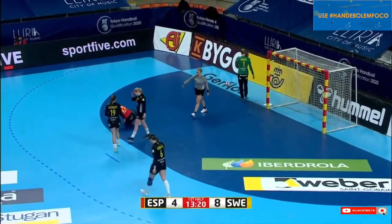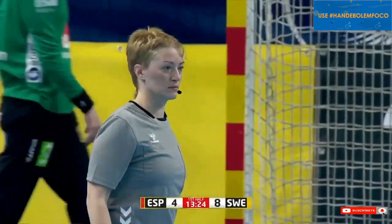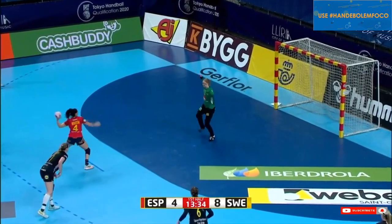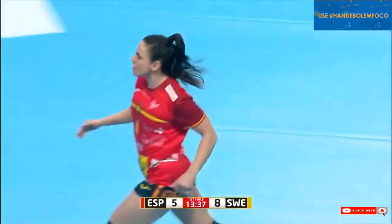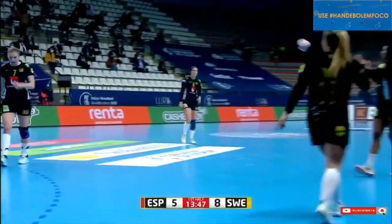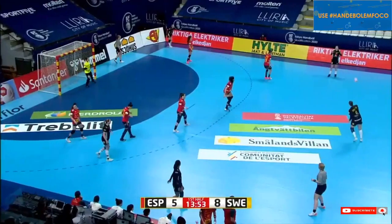Breakthrough, that's a penalty. Change of pace by Nerea Peña. Quick acceleration into the gap. And Lindqvist well inside the area. What can Bunsen do this time? Carmen Martin. Well, waving a leg around, and as she does so, Martin just drops it down next to the standing leg for her third goal. Still, though, an 8-5 lead for Sweden.